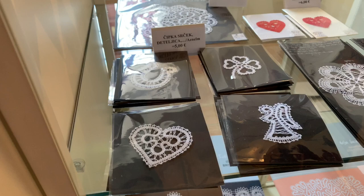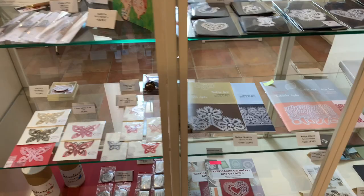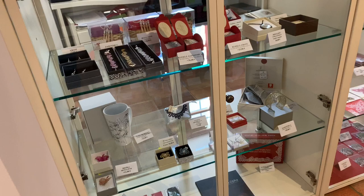For instance, you can have this small thing for €5. This would take an hour to make. Then you have a little bit bigger one for €10. This would take about 2 hours and a half. Then you have things that are a little more complicated, like these, so it takes a little longer to make. I didn't know anything about lace before I walked in the door, so amazing.